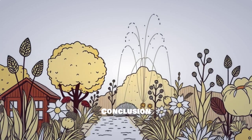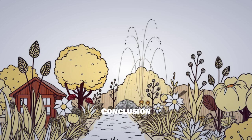To recap, using a modern sprinkler system can change your gardening game. Implement these 5 hacks today for a thriving garden.